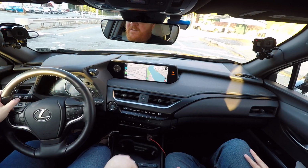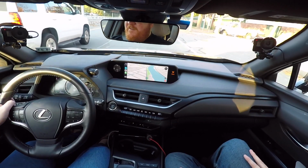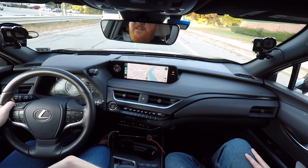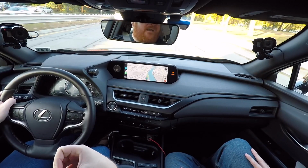You have the 12-volt power up here, and then you have 2 USB power adapters in the center console and an aux in, and then there's 2 USBs on the back. So it definitely is ahead of the 4Runner in that category, which only has 1 for the entire car. So you've got enough power to plug in everywhere, and I think this is going to be a pretty popular vehicle with people who have like 1 kid. Throw little Timmy in the back. He can plug in his iPad, whatever.